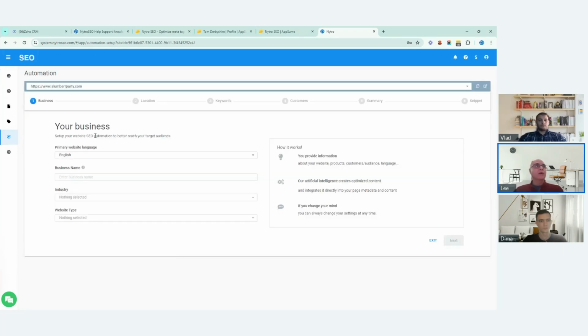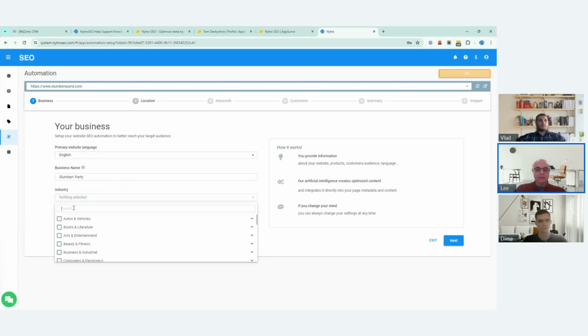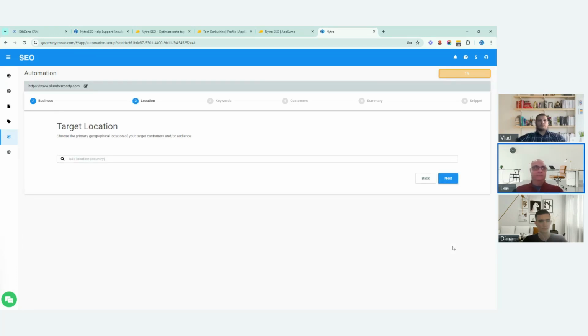The processing has started, and all the data is being processed. Then you are redirected to an automation setup, which is a pretty simple one. We'll just go through it and show you how it's done. So the website language needs to be specified, business name, industry, let's say entertainment business. If you want to target various locations, various cities, you can add those here, and then it will be used.